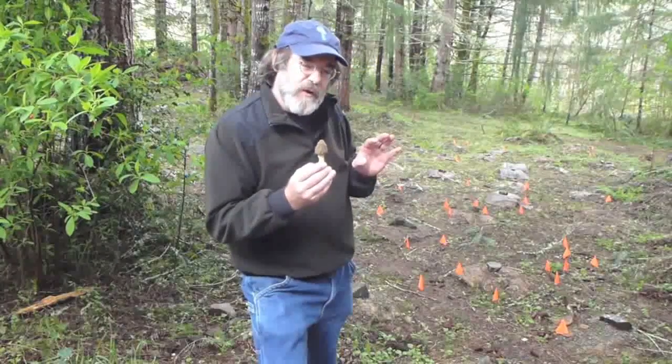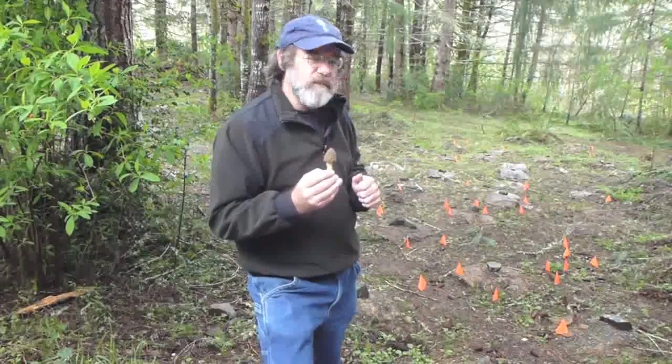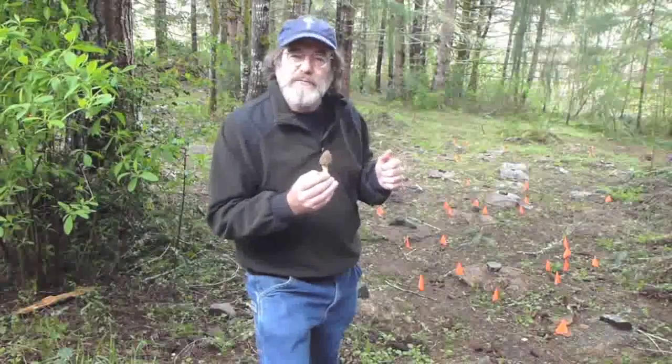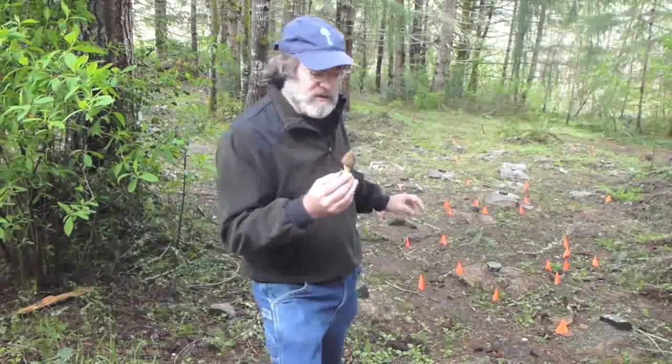Now, very interesting how quickly these morels came up. On Monday we had 1, on Wednesday we had 5, on Friday we had 50, and now we're clearly on their way to having more than 100 morels.